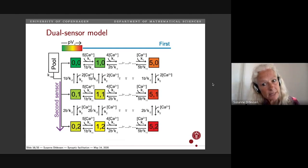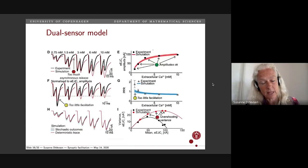However, life is not that easy. And we had big problems with the dual sensor model too. So what happened? Well, again, we could reproduce the first amplitude, fine. What happened with the second? Well, we did have some facilitation, yes, we did, but it was not enough. If we look over here, we could just get it over one, but there was no way to get it up to where the experiments were.